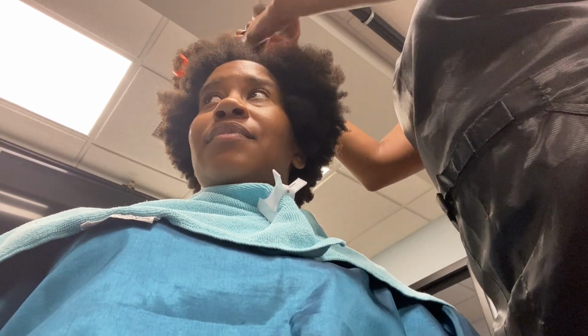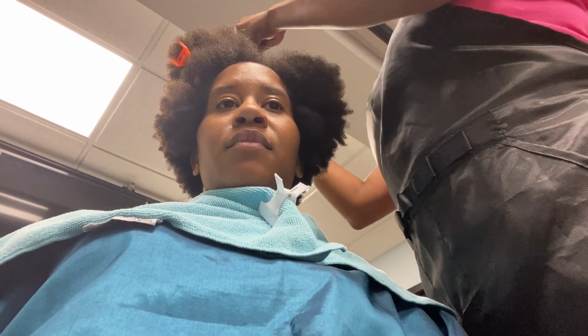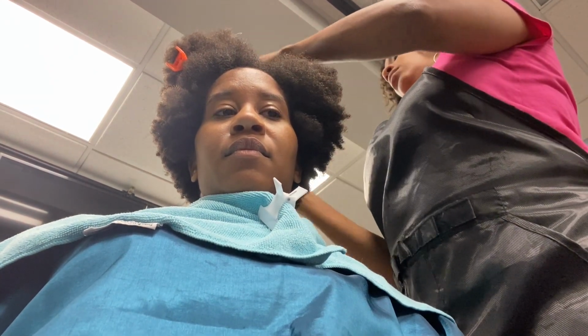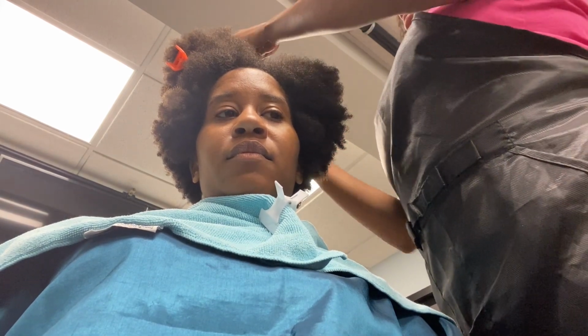I mentioned the hooded dryer because on my first visit, she told me to get one. Second visit, she followed up and asked me if I got one. And I told her both times no, because I was doing twist styles until my hair became hydrated, so I didn't need one because I wasn't doing wash and goes. Turns out I wanted to try wash and goes, so I bought a hooded dryer. If you haven't seen the unboxing for that, go ahead and check that out.